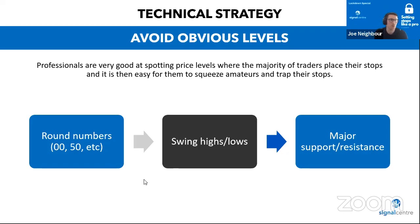So the numbers to avoid are round numbers such as 00. If you're trading, let's say, the FTSE 100 and it's trading at 6,000, don't place your stop loss at 6,000. It's such an obvious level. These levels also tend to act as magnets for price. So if the FTSE is trading around 6,005, the chances are it's going to go down and try to test that 6,000 level. It's a big psychological level in the market, which people will often target.